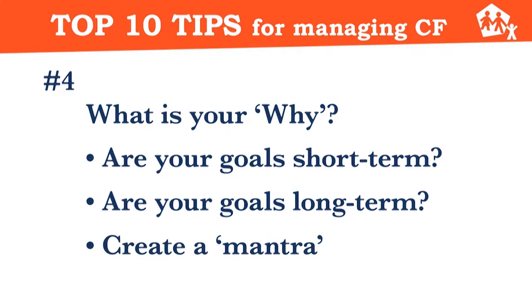The other important thing is to think about a catchphrase or a mantra that you can just say to yourself when you don't have the motivation to get up and get going and start your treatments.